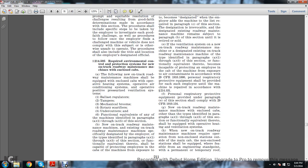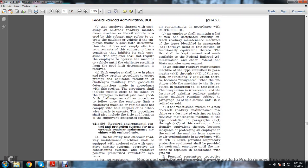(b) A new on-track roadway maintenance machine, or an existing on-track roadway maintenance machine specifically designated by the employer, of the types identified in paragraphs (a)(1) through (a)(5) of this section or functionally equivalent thereto, shall be capable of protecting employees in the cabs of the machine from exposure to air contaminants in accordance with 29 CFR 1910.1000. (c) An employer shall maintain a list of new and designated existing on-track roadway maintenance machines of the types identified in paragraphs (a)(1) through (a)(5) of this section or functionally equivalent thereto. The list shall be kept current and made available to the Federal Railroad Administration and other federal and state agencies upon request.